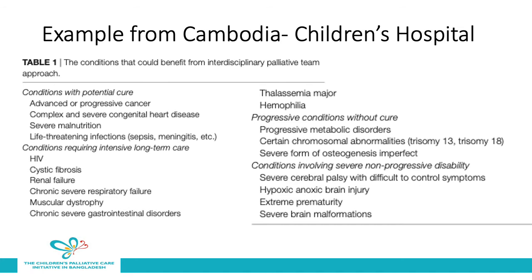Conditions requiring long-term care that's quite intensive include HIV, cystic fibrosis, renal failure, chronic respiratory failure, muscular dystrophy, and gastrointestinal disorders, thalassemia, and hemophilia. Progressive conditions without cure include progressive metabolic disorders, certain chromosomal abnormalities, and severe forms of osteogenesis imperfecta. And last, there are conditions which are severe and have a non-progressive disability, such as severe cerebral palsy, hypoxic brain injuries, extreme prematurity, and severe brain malformations.